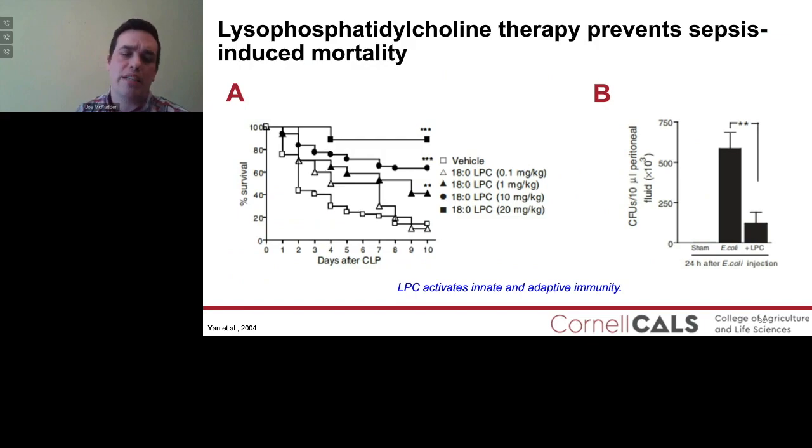They used this approach called a cecal ligation procedure. They open up the abdomen, puncture the gut, let the bacteria enter, and close the gut, and then eventually the mice are going to die. They'll basically all die within 10 days. But if you gave those same mice lysophosphatidylcholine at the start, mortality was prevented. And at the high dose here, it was nearly completely prevented by day 10.